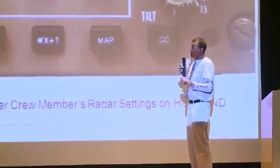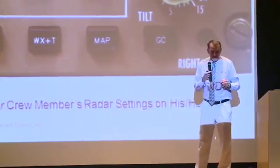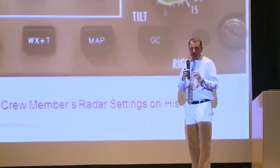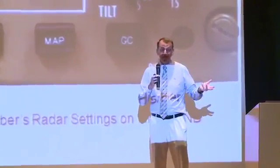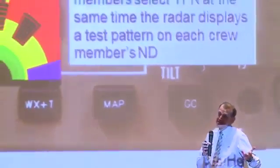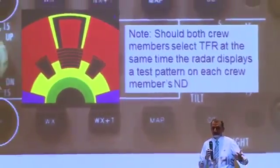Now I will say this, if both pilots hit transfer at exactly the same time, the radar gets very confused. It says, I have no idea what you want me to do now. So when that happens, it puts a test pattern up and says, hey, I'm confused. Somebody has to deselect transfer. Maybe not the best HMI in the world, but that's the way it was set up.